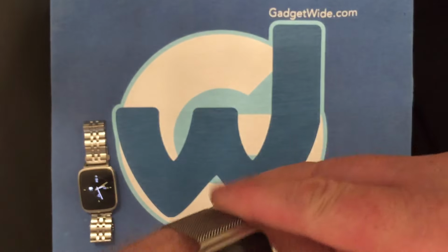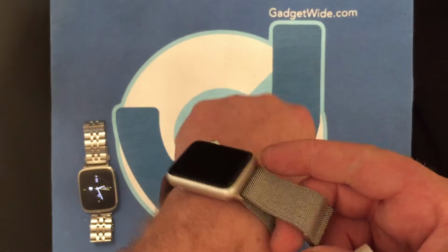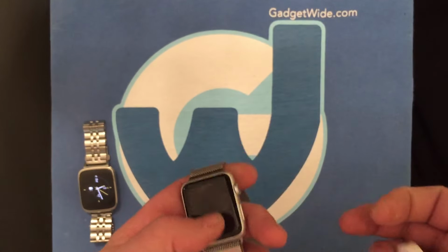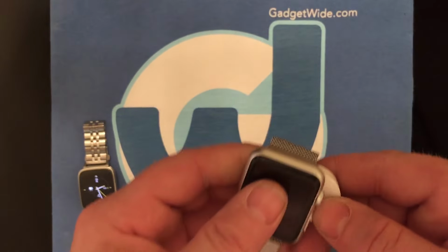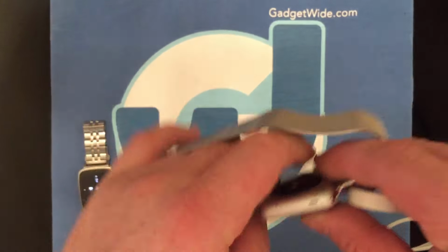And boom, it's beautiful. You want to keep it a little loose, you can keep it a little loose. It's just impeccable design. But unfortunately, my battery's low. I do apologize for that, ladies and gentlemen. I was under the assumption I had it plugged in, but I guess not.